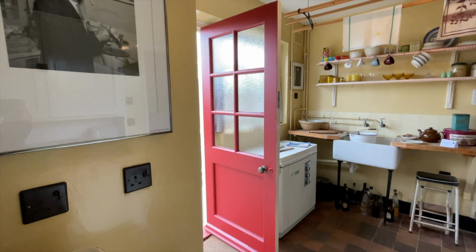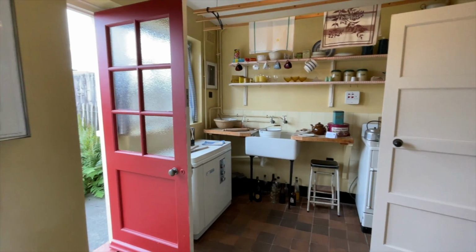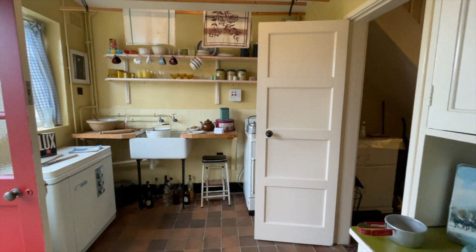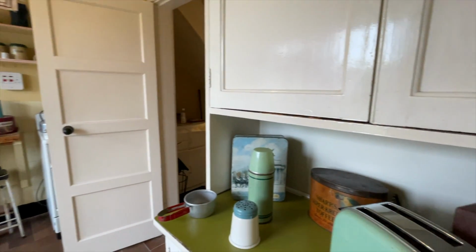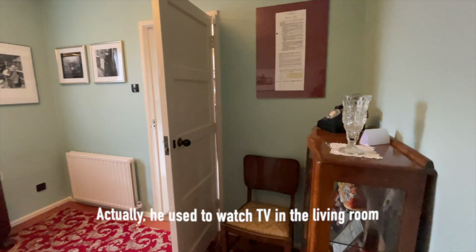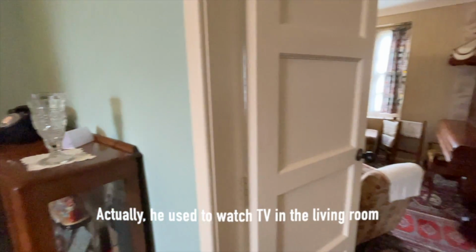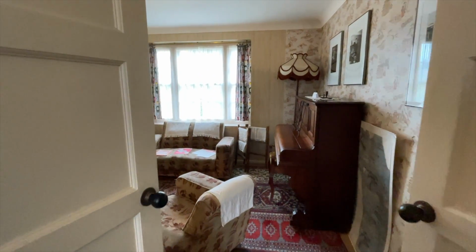So we step into the house through the back door, and the first thing we see is the kitchen, which is kept pretty much as it was when Paul used to live in the house. Of course, it's a very old looking kitchen, and yeah, it's quite nice, decorated with lovely pictures and everything. Then next door we have the TV room where Paul McCartney's father used to spend his time, and then next door we can see the living room, which is to me the best room in the house.